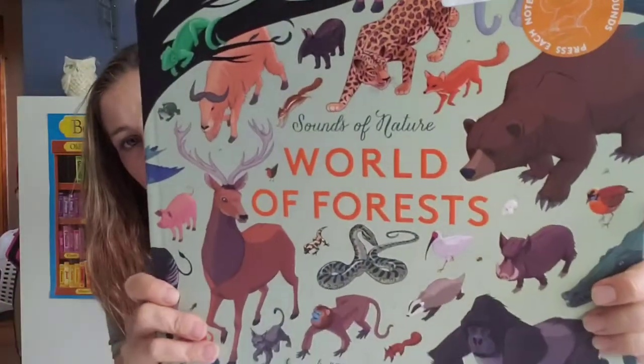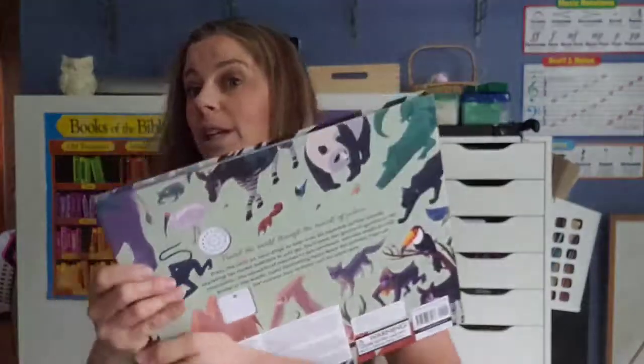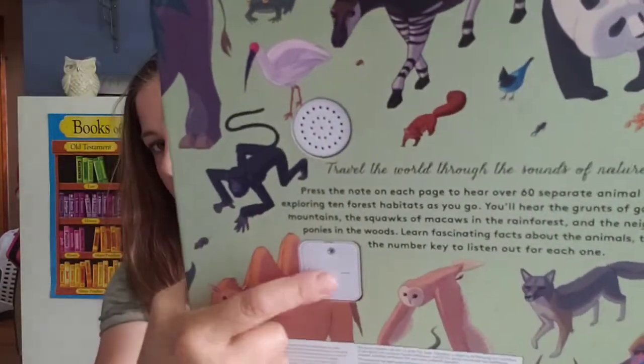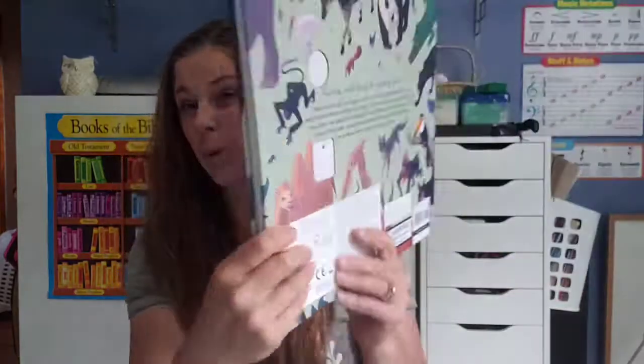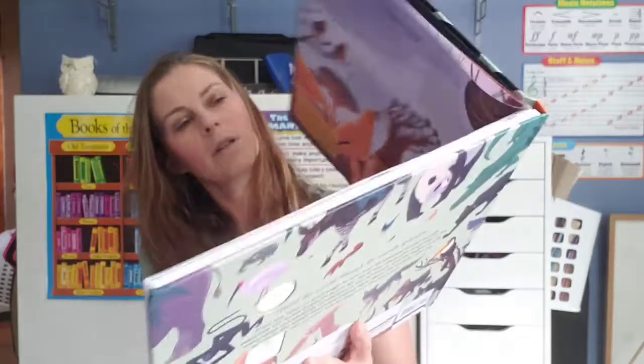And then going along with the same theme, there's Sounds of Nature, World of Forests. And so again, same little speaker on the back. There is a little pull tab here. I did not find it right away, and I thought the book was broken, but it was not. I just didn't see the tab right away to pull it out.